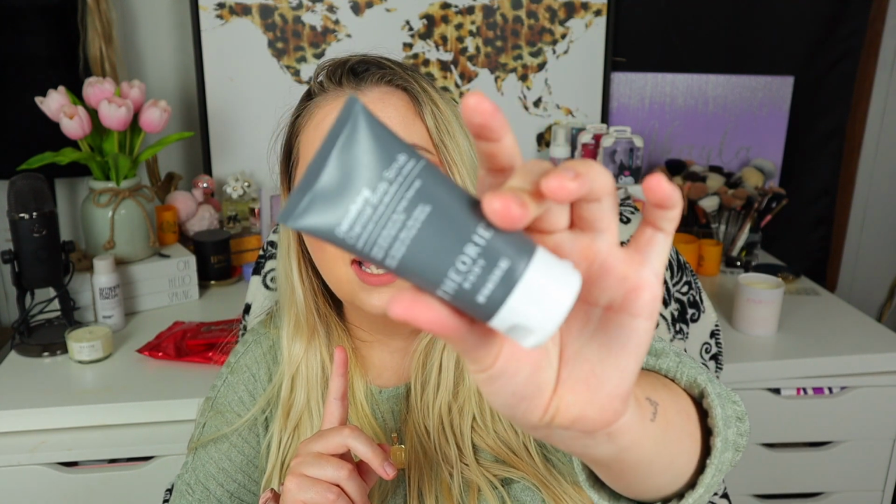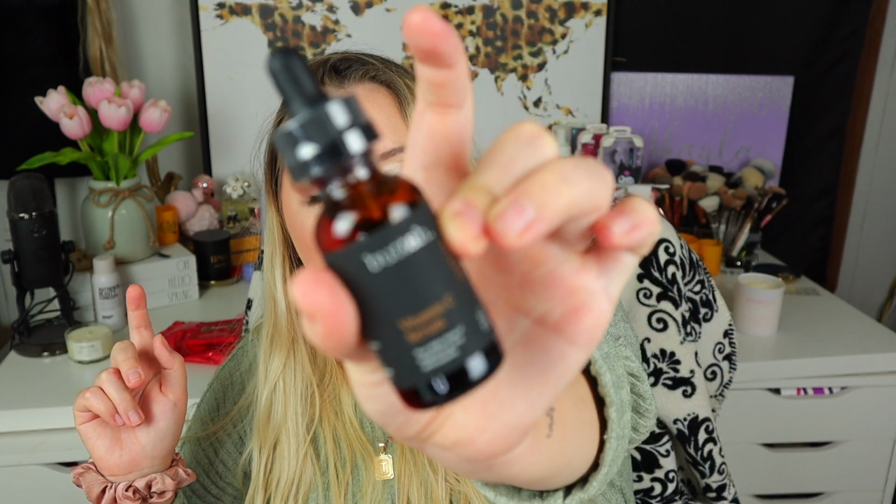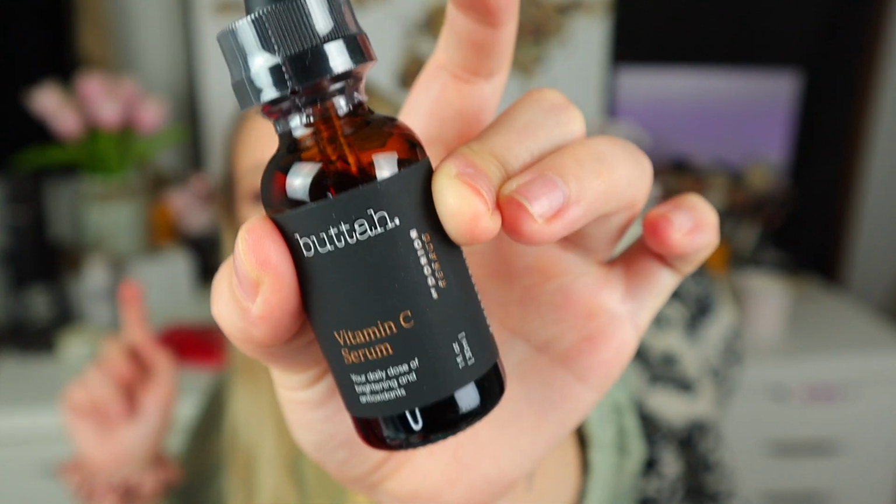Then I have from Theory Body the Detoxifying Charcoal Body Scrub. That is also another product that I will be taking straight to the bathroom. We have 2 more products. This is the Butta Vitamin C Serum, your daily dose of brightening and antioxidants. Great, love that. Come on, zoom, baby. There we go. Then from Neca Black, the Play Pots. It's vegan and cruelty-free. Gold Touch Shimmer Finish.